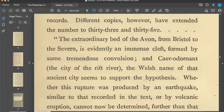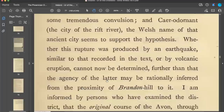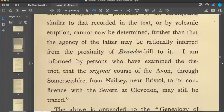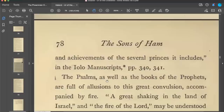Whether this rupture was produced by an earthquake, similar to that recorded in the text, or by volcanic eruption, cannot now be determined, further than that the agency of the latter may be rationally inferred from the proximity of Brandon Hill to it. I am informed by persons who have examined the district that the original course of the Avon through Somersetshire, from Nailsea near Bristol to its confluence with the Severn at Clevedon, may still be traced. The above is appended to the genealogy of Eystein, the son of Gwargon, prince of Glamorgan, together with a short account of the accomplishments and achievements of the several princes. It includes the Iolo manuscripts, pages 340 to 341.